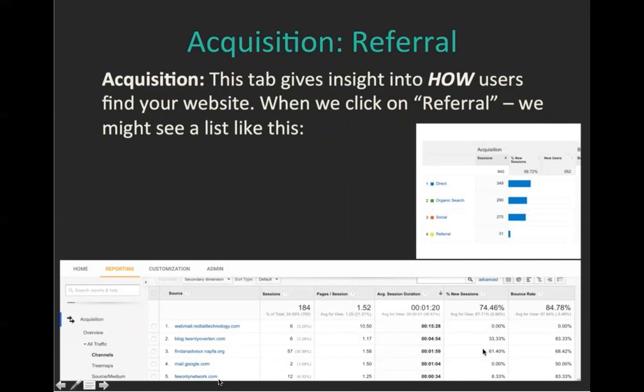So this is a great resource when you go into referral and then cross-reference against some of these other metrics to be able to see not only where that traffic is coming from, but is it high quality traffic and does it justify the marketing you're doing?